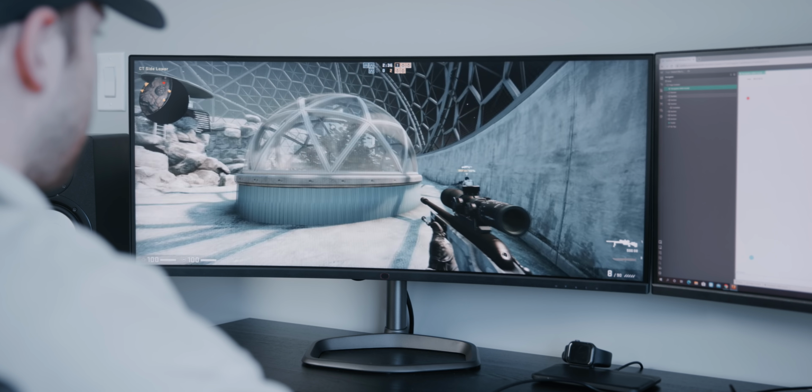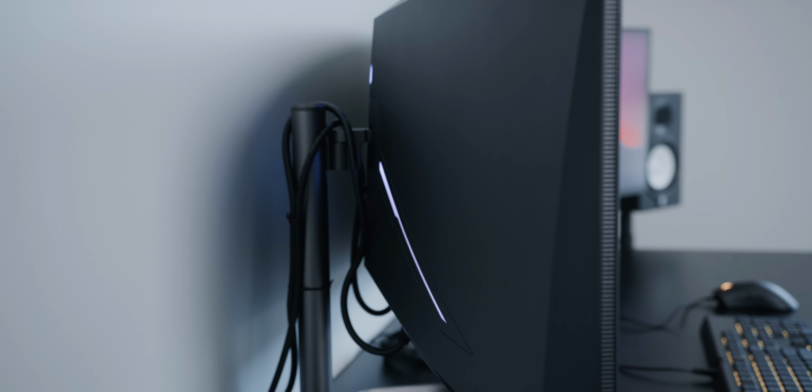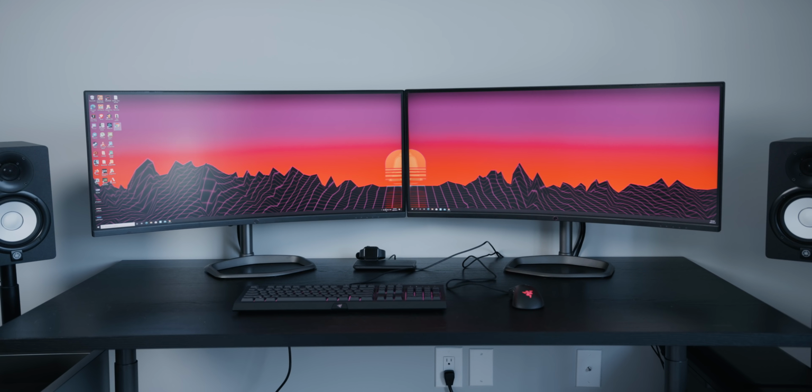Whether it is from the front, the back, the side, the LEDs and everything, I think this monitor looks incredible in every aspect. With just a little bit of cable management, you can see that this entire setup just looks really clean and amazing.